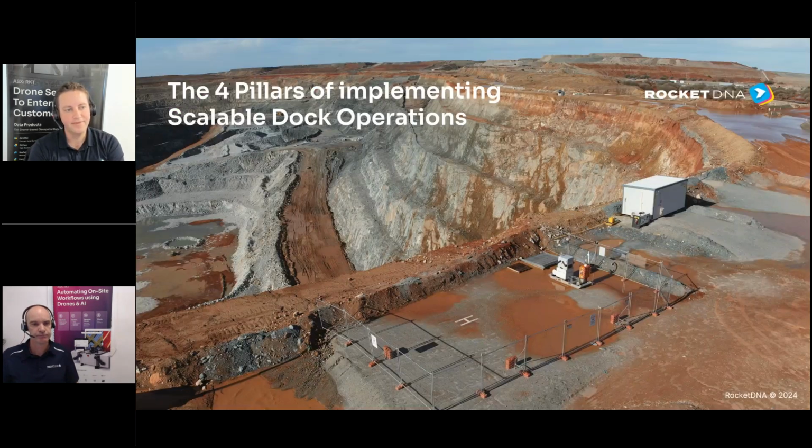Perfect. Thanks, Evan. And for my side, what's been very interesting for RocketDNA over the last year, and what we're very interested in sharing with everyone today, is our journey in the practical implementations of building your dock program out. And I think what's very important to note is, when a lot of us start off on this, we're only envisioning one drone to start off, but a lot of us don't yet begin to comprehend the true potential and the power of automating your entire drone data capture system.